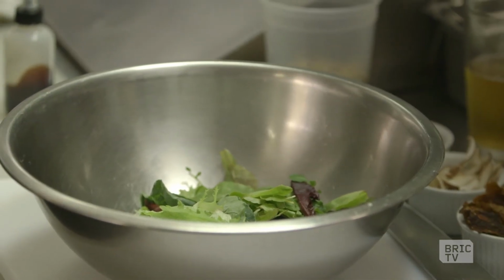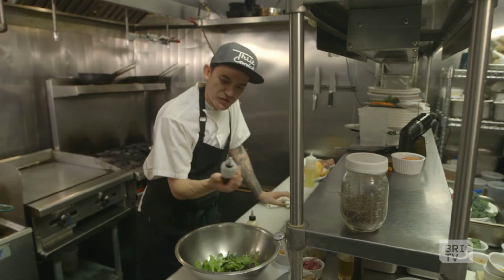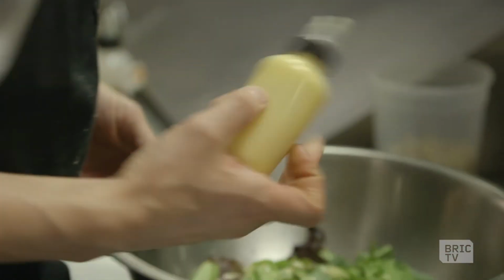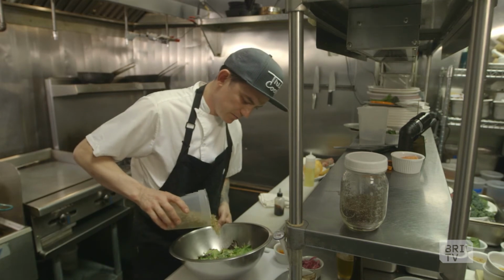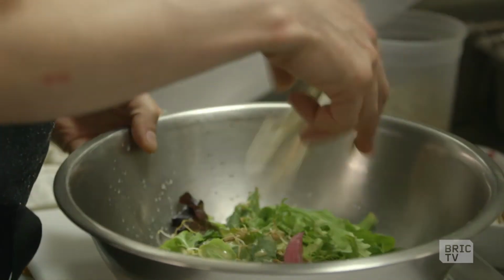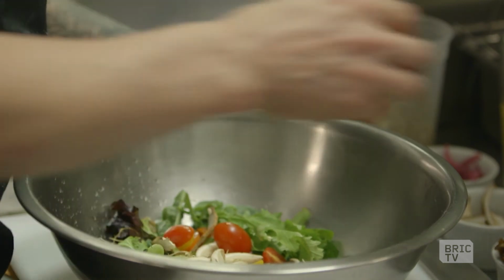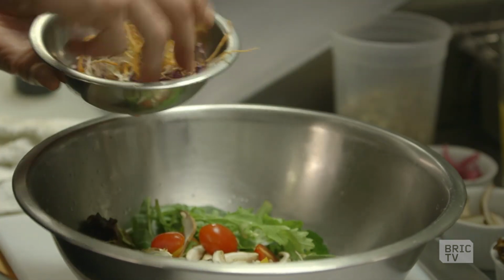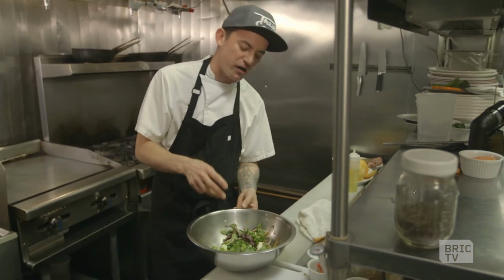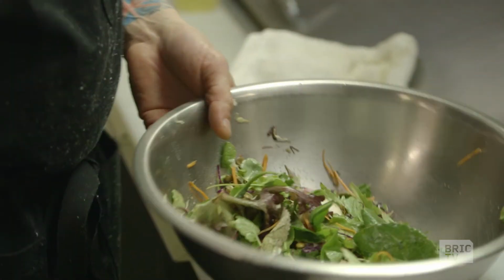So the dressings for the plate are orange ginger honey dressing, and then we finish it off with a balsamic tamari reduction. Just dress our greens here, add a little bit of our lentils, some of our pickled red onions, our fresh sliced shiitakes, tomatoes. And then we have a shredded cabbage carrot mixture for color, also for texture. When you use beautiful ingredients like this, you don't want to overdress it because the lettuce has great flavor in itself, so you want that to come through as well.